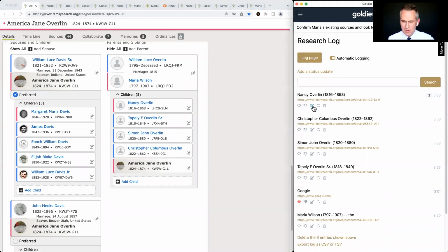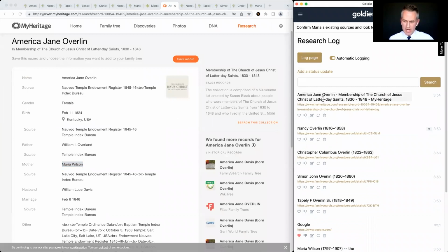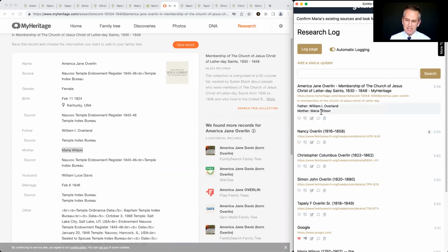So the other buttons I want to show you in each of these log entries are, there's a place for an abstract. So you could imagine if we've gone to something like this church record from MyHeritage, I might want to just add my own little abstract. And again, I'm not trying to be a place where you keep all of your research, but just enough that it's helpful to you. So if you know that this particular record is the kind of main source where it mentions the parents, then I would want to put here Father William I. Overland and Mother Maria Wilson. And I think of an abstract as something that's true to the record. You wouldn't change it to Mary just because her name was Mary. We would stay true to the text as it shows it and say that into the abstract. And that allows you to kind of glance at it quickly to see what's going on there.